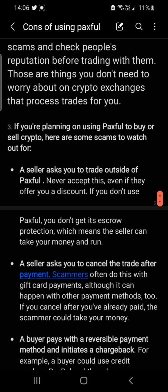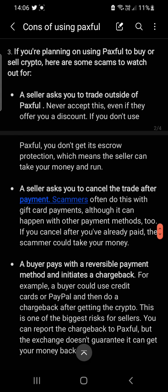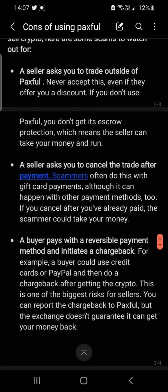If you're planning on using Paxful to buy or sell crypto, here are some scams to watch out for. A seller asks you to trade outside of Paxful. Never agree to that. Some scammers will tell you, let's talk on Telegram, let's talk on WhatsApp, and trade outside the app. Please do not accept that. Even if they offer you a discount, do not agree to that. Because Paxful will not protect you once you trade outside the application.